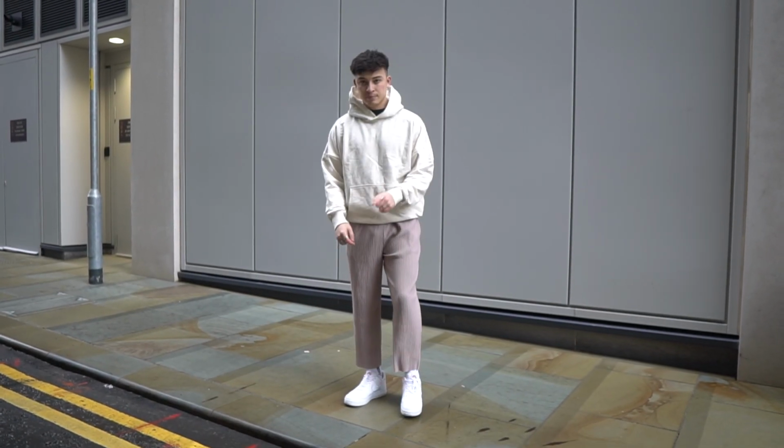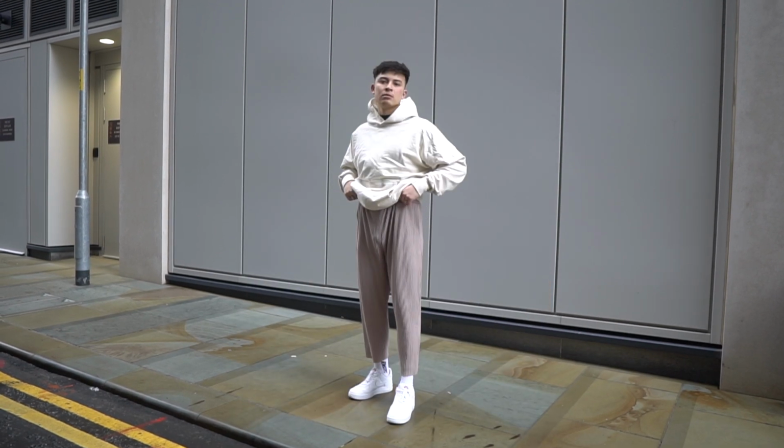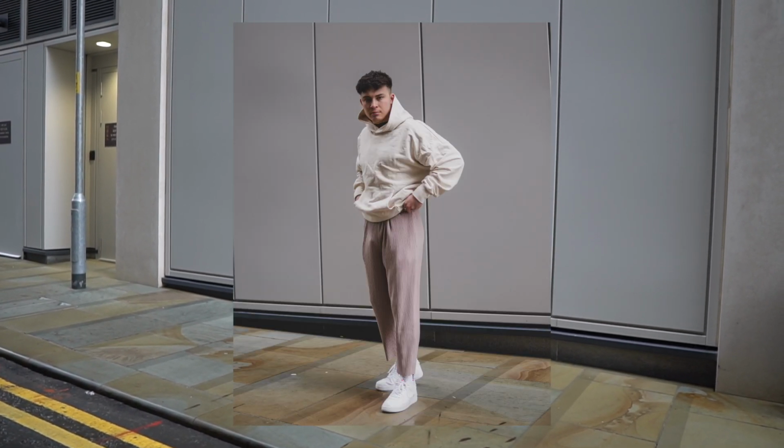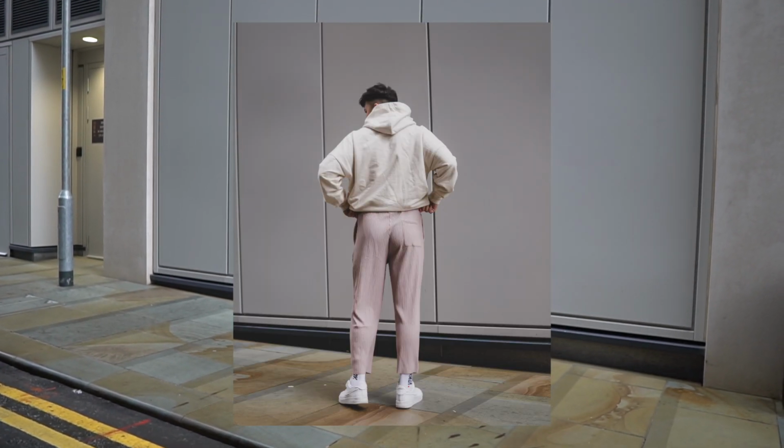So the next pose we have is the trouser pull. So what you want to do is get in like a comfortable position, usually bouncing on one toe, and then basically pretend to pull up your trousers. I don't know why, it just comes off really clean, looks super candid, and you can mix it up from all different positions.